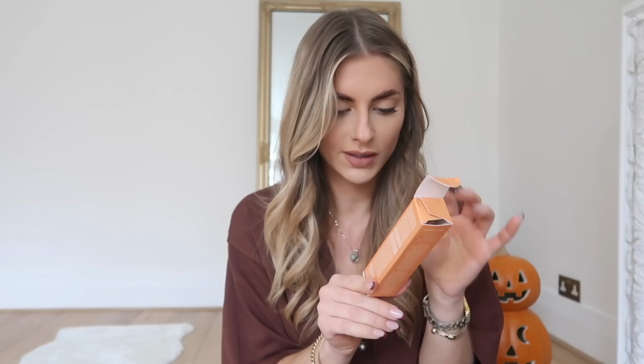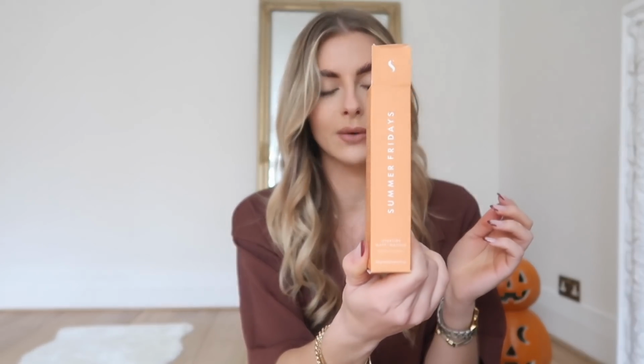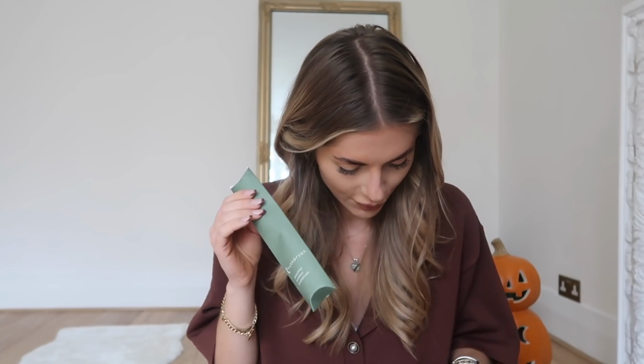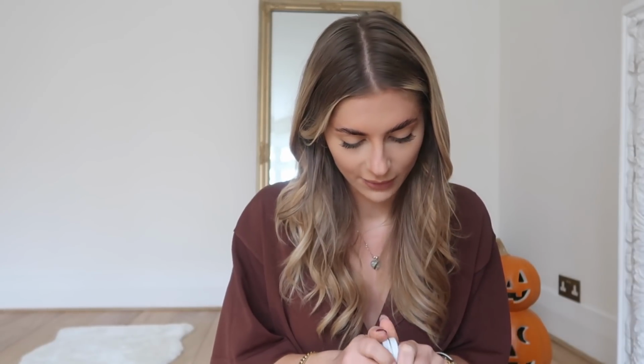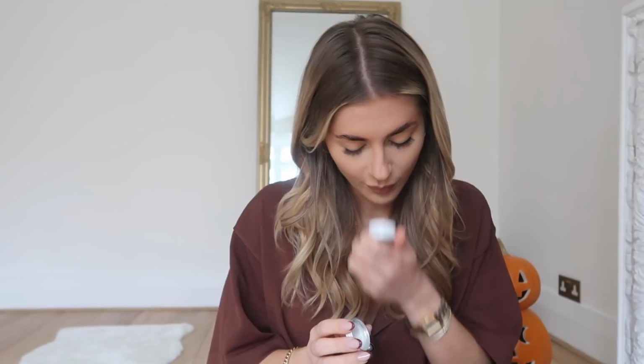Summer Fridays. I love Summer Fridays, so I'm well chuffed about that. So this is their overtime mask, so I've not used that one before. And then a bamboo toothbrush, a cleanser, Ren, is it? A nice face milk. Deodorant balm, and natural deodorant is one thing I really want to get into. But I will admit, the ones I've tried are bad. They're great if you're up for smelling like BO after about 2 hours. I'd love to go natural with deodorant, but the ones I've tried, you smell. So yeah, loads of little bits in that to try, which is lovely.